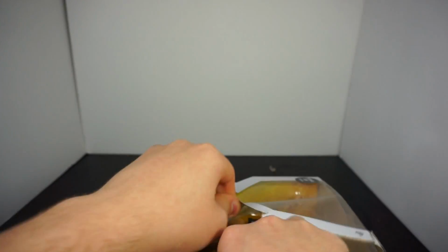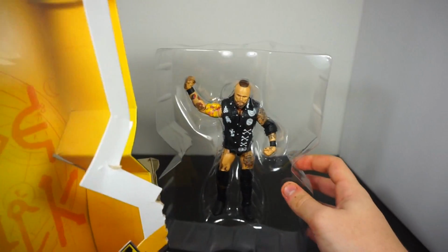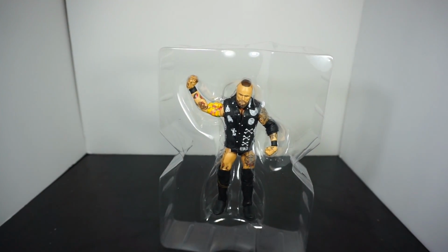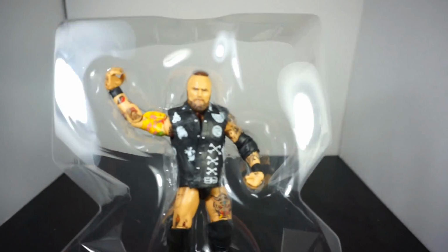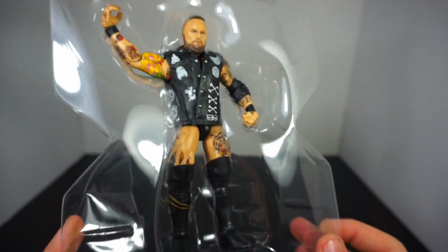The NXT package is always a little bit weird to open, and his price just never really dropped. I mean, when he first was on eBay, it was like 100, now it's down to 60, so I guess it's somewhat dropped, but it's not even close to retail, and I got really lucky with Chase, but we're going to take him out of his casing now.